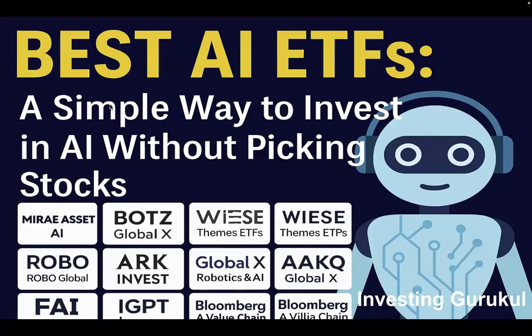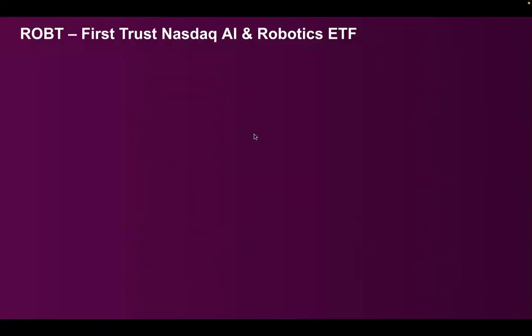So we've been discussing the best AI ETFs available to invest in, so that you can play the AI theme and be part of the AI story, which is expected to grow multifold in the next few years. We had already looked at multiple ETFs. So here are some of the pending ones.